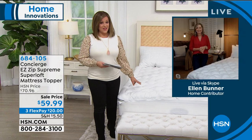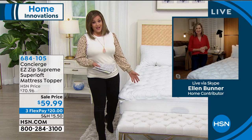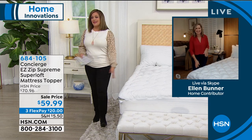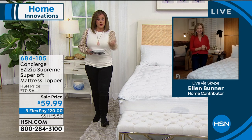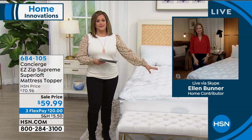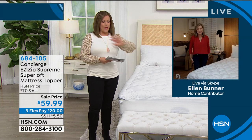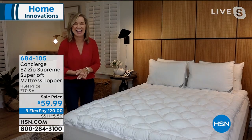We have never done the zip-off, the loftiest one, at this price. Without a doubt, I was watching you do this with Adam and I was like, there's not going to be any left for my show, is there? It's very popular because this is the price of our basic standard mattress pad without the features. Without the loft. Right, exactly. Great to see you, Leslie.